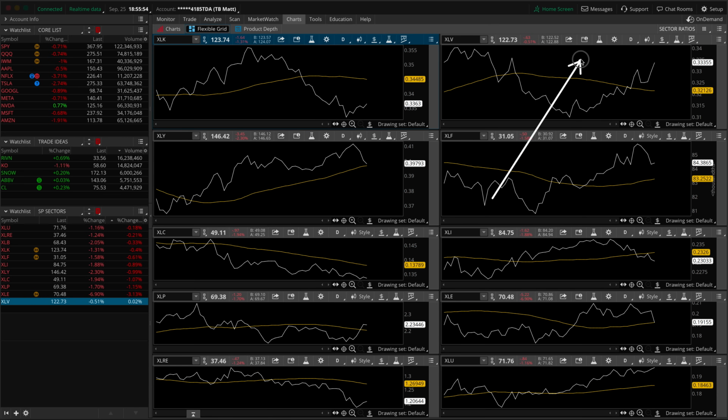Here we go in the ratio grid. If you don't know what this is, top right-hand corner is going to tell you what it is and how to set it up here.